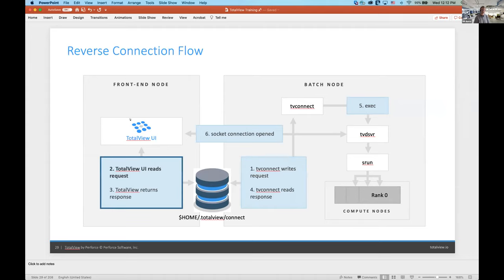Then TotalView will read that request and ask the user, do you want to accept this incoming request? Everything here is secure. It's all in your home directory. Nobody else can write to it, but you have control to accept it or not. And then you return a response. If it's a yes, then TV Connect will read that response and issue basically an exec to start the TotalView remote debug servers, which will then run srun, which launches the job in the normal way of starting a parallel job.